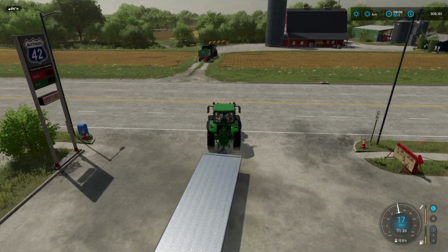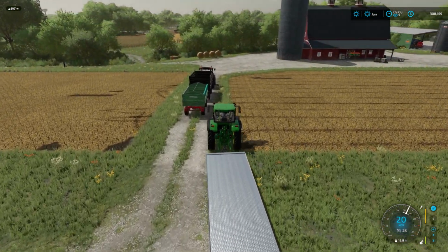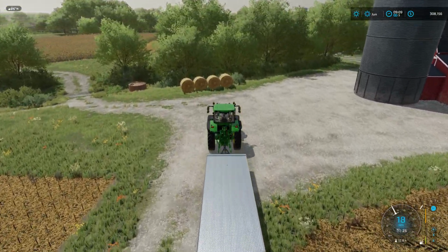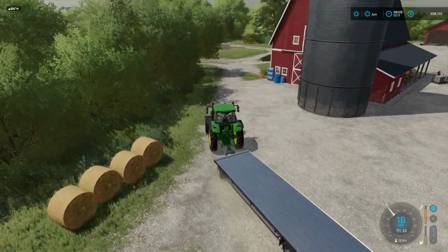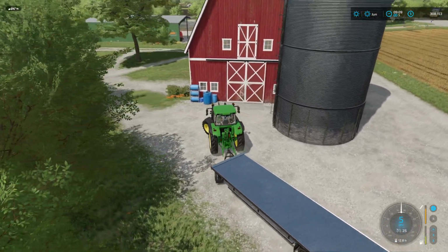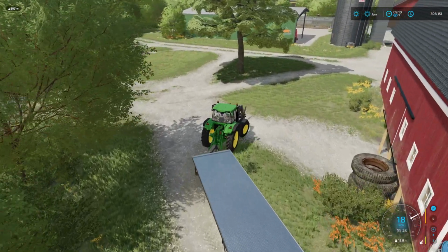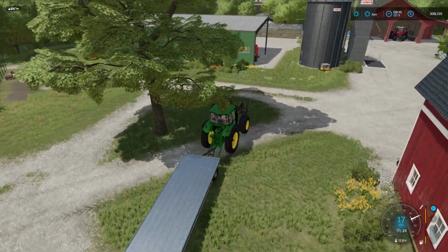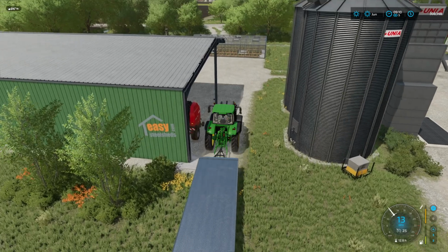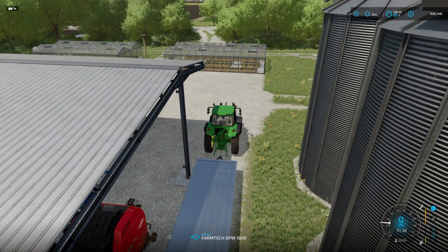We'll get across the road here. And we'll get this trailer put away and disconnected. I still need to take these bales off, but I was trying to wait until I had more bales to take. I think I was keeping this trailer over here beside the shed. It's a good little spot for it. Alright.